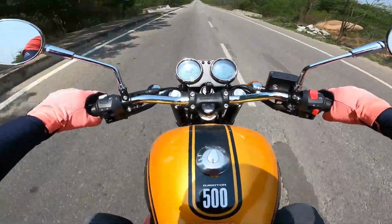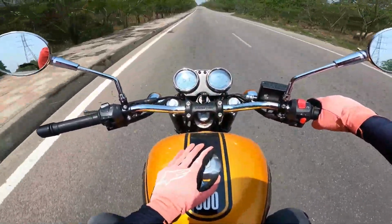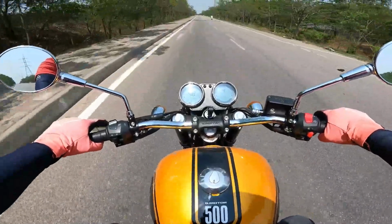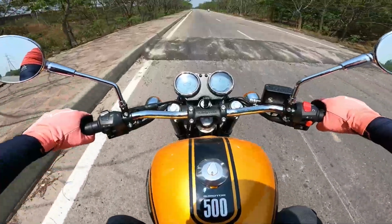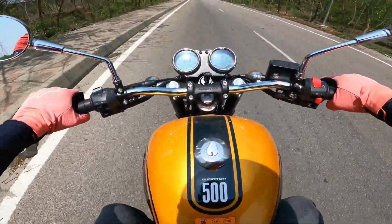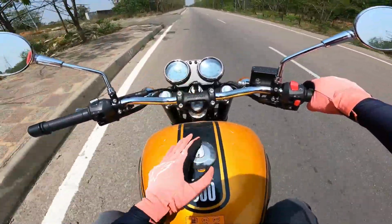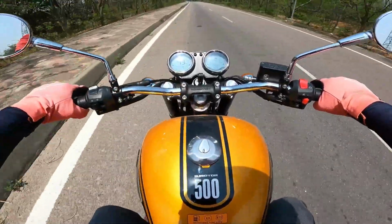Everything else is on point, the refinement is there, there's no vibrations, the torque is really good, enjoyable, you have an abundance of torque. 145 was the top speed and it was rock solid. It is not a sport bike to be absolutely planted and feel confident. For a roadster, it offered good confidence. Larger wheels, 19 inch front wheel, 18 inch rear wheel, offer good high speed stability, good highway cruising capability.